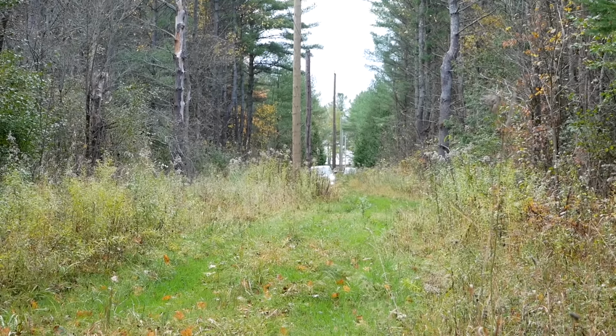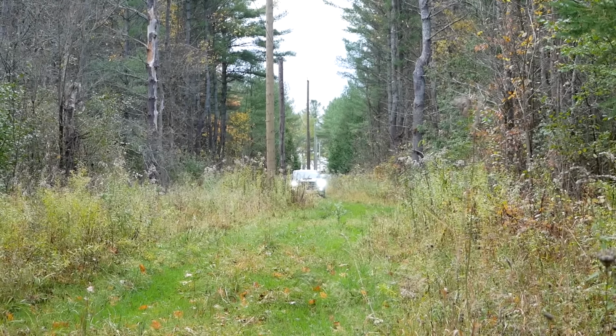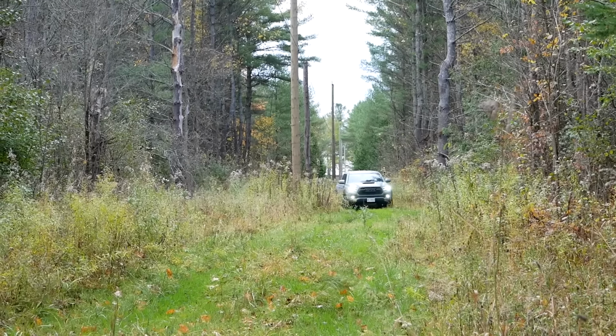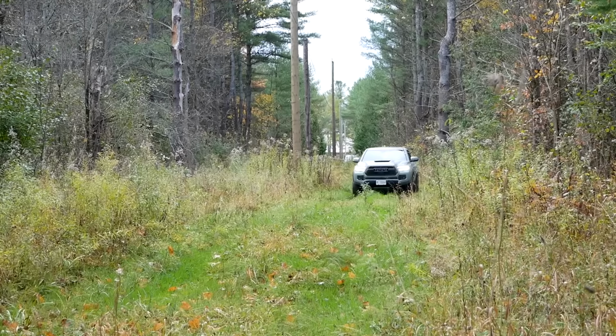We're heading up the hydro line right now. Woo. In the Tacoma. First things first, we got to set up the review today. I did bring Matt along, so we do have two drivers. I'm going to be Taco Man today. Matt's going to be Frontier Man. And this is my first time driving the Frontier, so I'm pretty excited. Yeah, it's going to be cool. I'll get epically stuck.